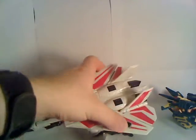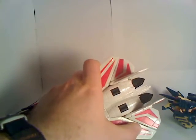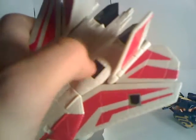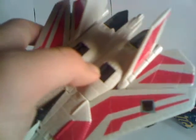And he's also got a rub sign right here, which I'm not sure how well this is going to turn out, given that it's not exactly the warmest of places here, but let's try this again. You can see there an Autobot symbol.